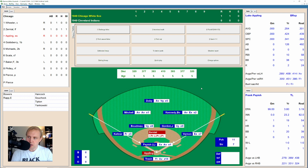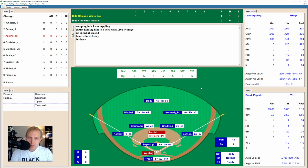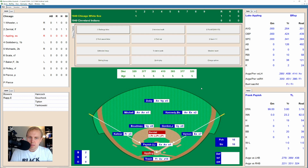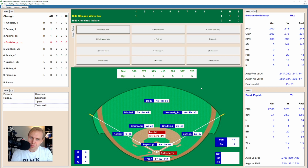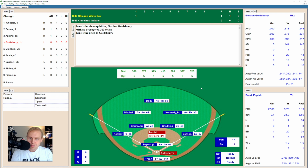It's 1-0 Chicago, and now Luke Appling. So you think Cleveland's coming home, they'll be able to get it turned around. Maybe not. 0-2 quickly is the count on Luke. Pop up out of play, still 0-2. And inside on that pitch, 1-2. And there's a ball high, 2-2 on Luke. And there's strike 3 called right down the middle. Luke, you've got to swing. One gone. Zernial still on second.